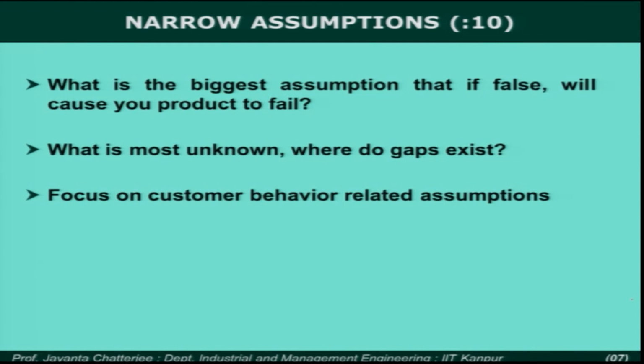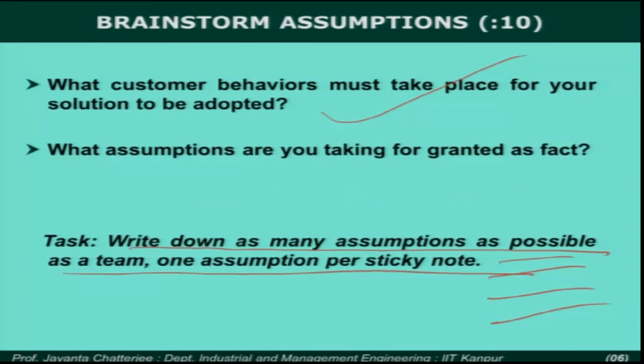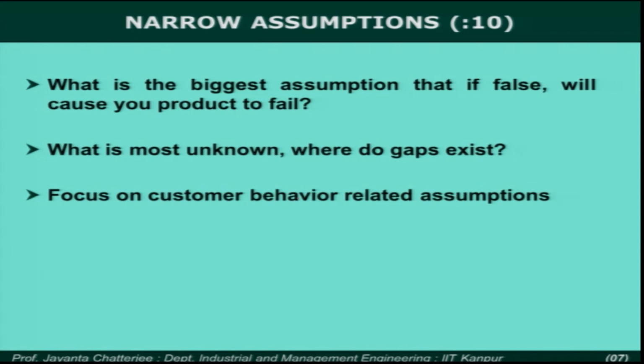Then you narrow your assumptions. Earlier I have said, write down as many assumptions as possible. Now you want to filter and concentrate. Next, spend 10 minutes on what is the biggest assumption that, if false, will cause your new product to fail. What is the most unknown, where do gaps exist, and focus on customer behavior related assumptions.